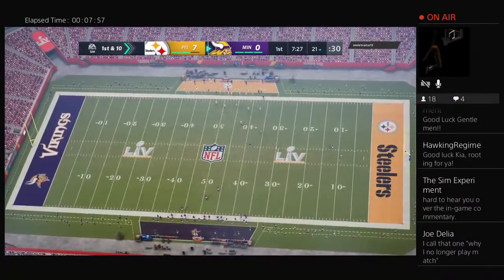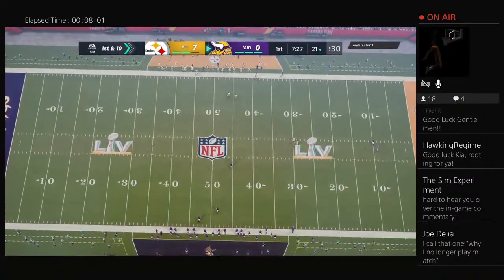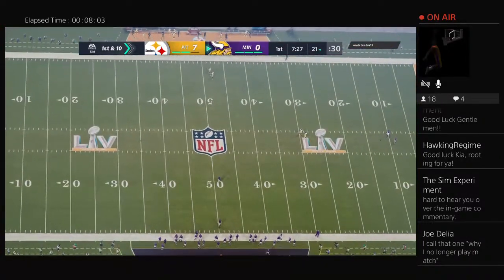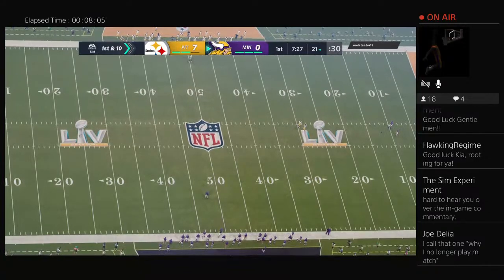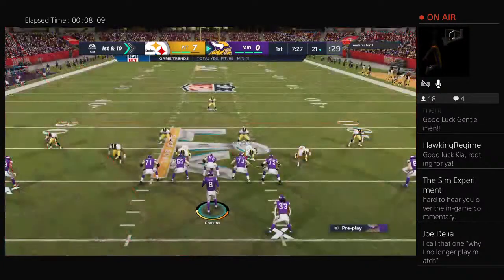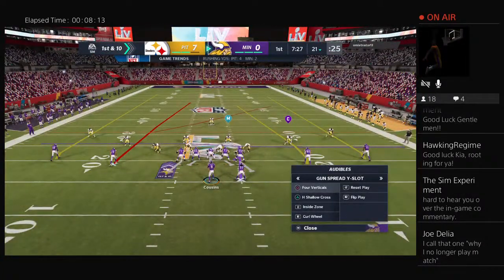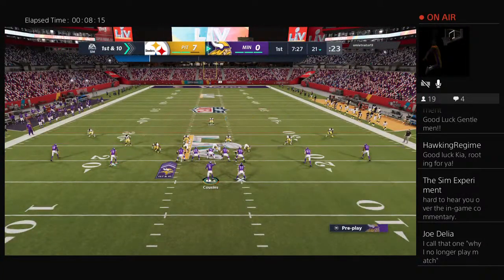Yep, we still play. Harrison Smith just got run right on by. Here are the Vikings now to start their next drive. And a 3 and out on that first drive. We'll see if they can do better here.